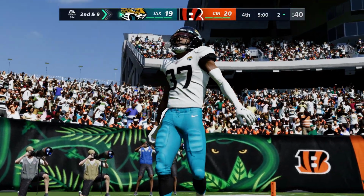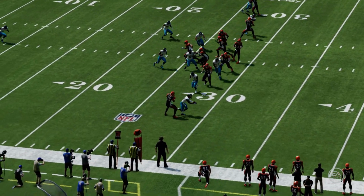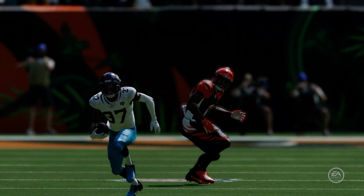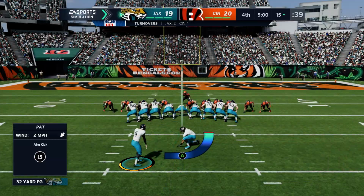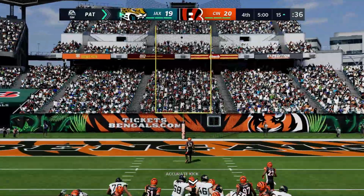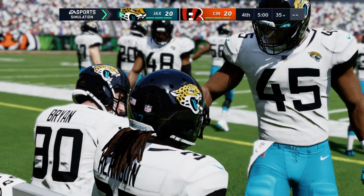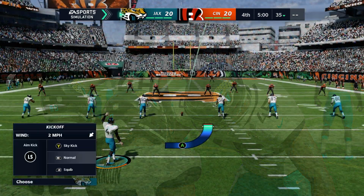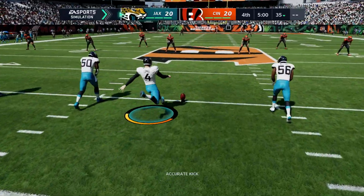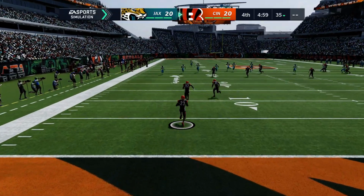So a pick 6 there out of the nickel package. They went with 5 DBs. Almost becoming the base package in the NFL is the nickel. Hard to throw against. That was demonstrated one more time. A pick 6 going the other way. Lambo on for the extra point. And we are tied here in the 4th quarter. So the defense creating some points, not only getting the interception, but then returning it to the end zone for the pick 6. Fitting for what's been a tight ball game. We're all even at 20 now as the kick's away.